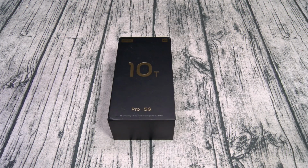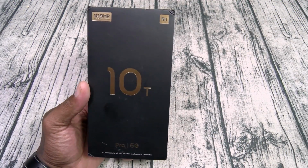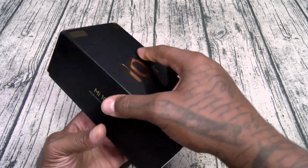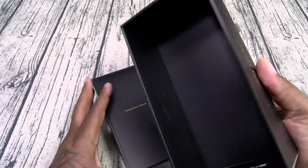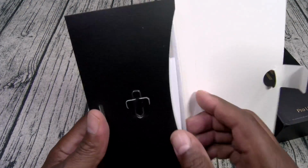First things first, shout out to White Shoes. She got the day off. Here we go. Xiaomi Mi 10T Pro 5G. Okay, nice black box. Giggity. Here we go. Inside. Now this is going to be your SIM ejection tool.